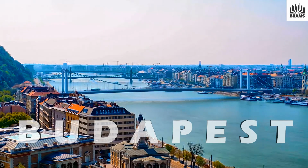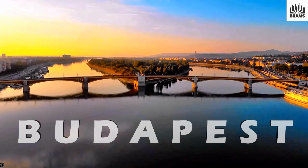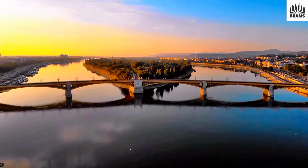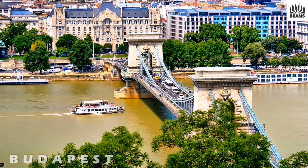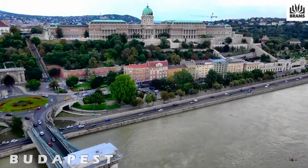This time, we are visiting the beautiful capital city of Hungary, Budapest. Buda and Pest are two separate districts on either side of the river Danube. Straddling a placid stretch of the Danube River, Budapest's UNESCO-listed historic center thrums with rich culture and bohemian flair.